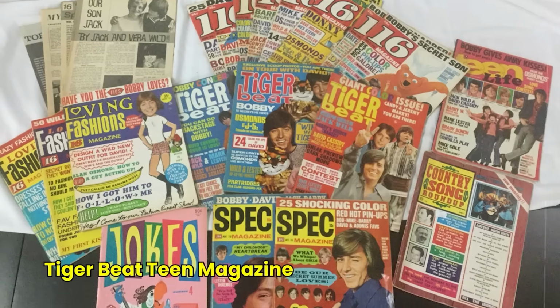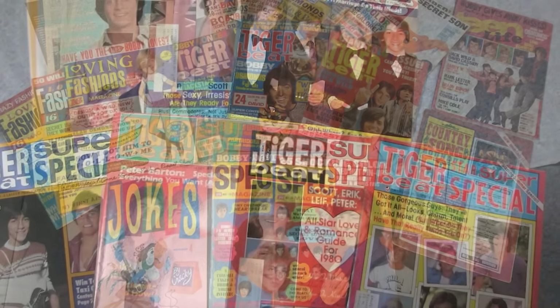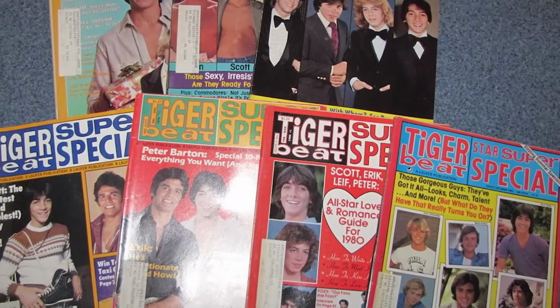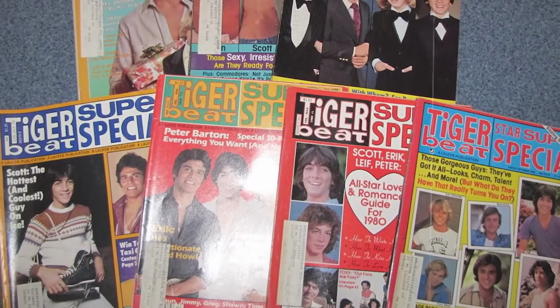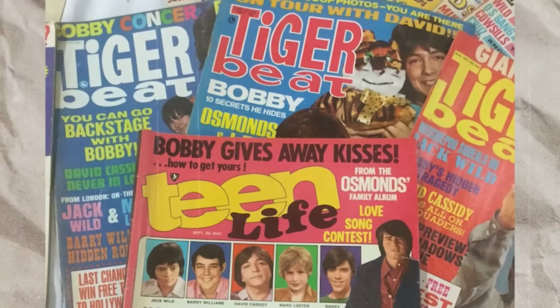Tiger Beat Teen Magazine. Did you ever flip through the pages of Tiger Beat, feeling like each headline held the key to a secret world? For so many of us growing up in the 70s, that simple glossy magazine meant far more than mere celebrity gossip. It represented the heart of our dreams and crushes.